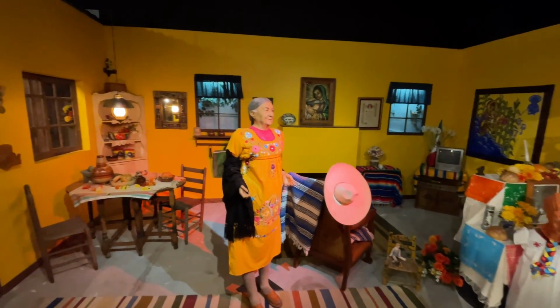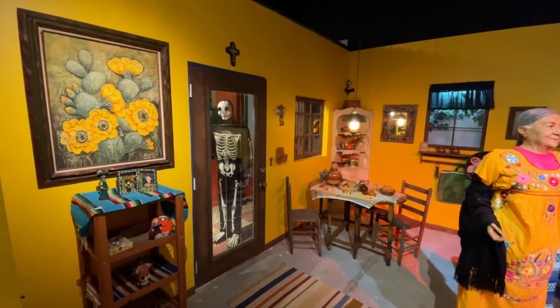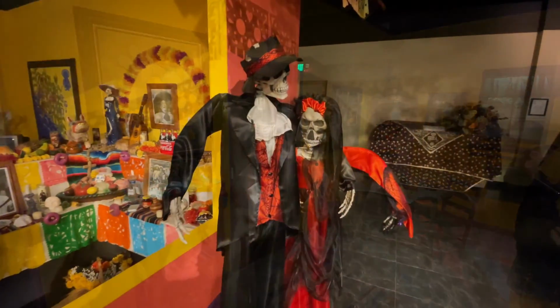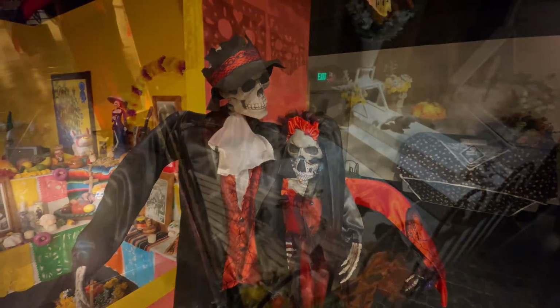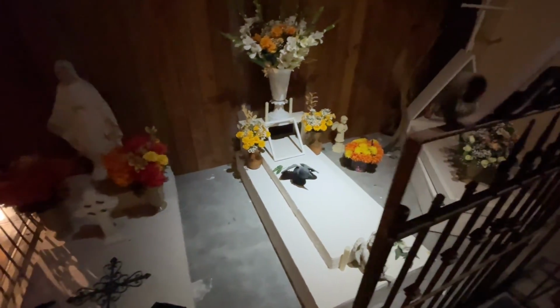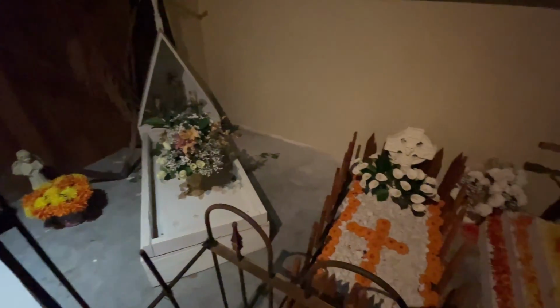Oh, just notice this right here. Look who's peeking in, I don't know if it's the back door or the front door. I see you. Some replica graves that you would see in Mexico, all decked out for Day of the Dead.